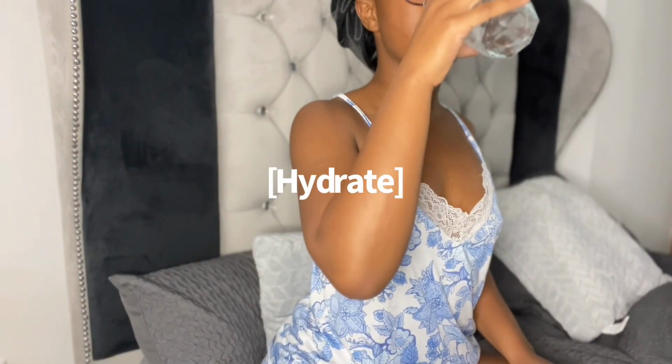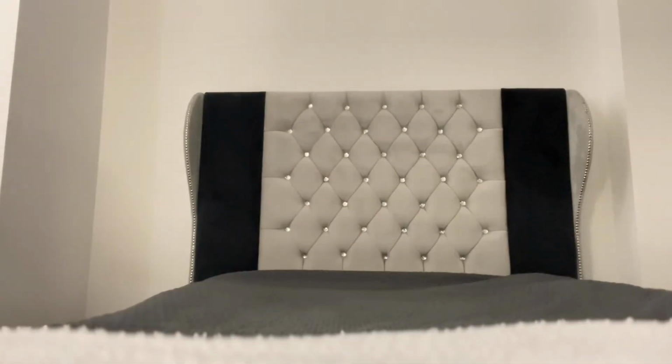The first thing that I do when I wake up is drink some water. It's just very important to get yourself hydrated. And immediately after, I make my bed. It makes me feel very structured when I know that my bedroom is clean. And this is what I do initially.